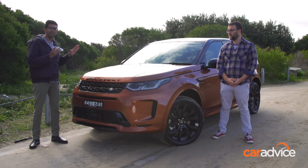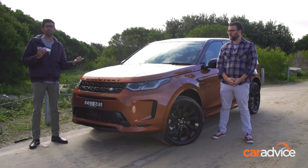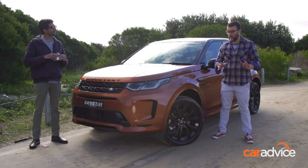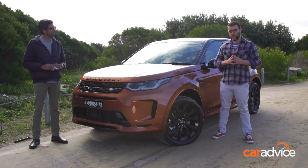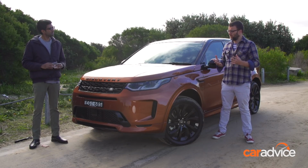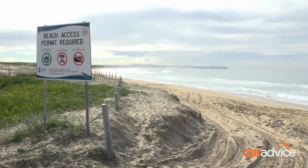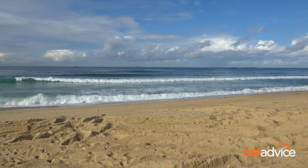Now we understand that not many people are going to take their car off-road, but that doesn't mean we shouldn't see if this thing does what it says on the tin. So Sam, what do we have planned today? We're going to give it a bit of a beach run, nothing too hardcore, but we're going to see what the car's made of. It's important to see what traction systems are like, what the driveline can handle in terms of soft sand. But this beach, which I have driven on before, is a bit treacherous at the moment.